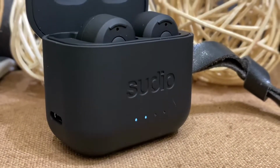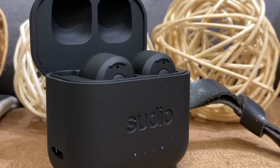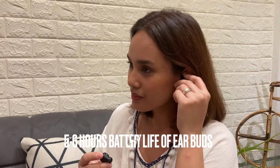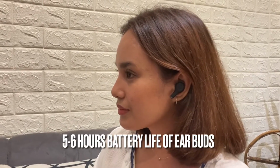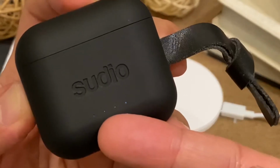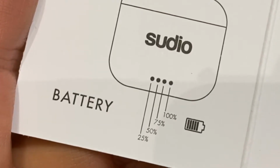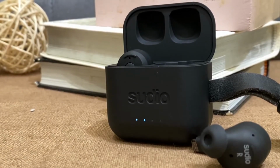For battery life, 30 hours using the charging compartment. You can continually use the earphones listening to music or taking calls, approximately 5 hours on a single charge from the case. Once ANC is active, it will lower the 30 hours to approximately 20 hours. There are 4 LED charging indicators in the case. It displays the charging level of the case, 25, 50, 75, or 100%, and glows when the earphones are currently charging.